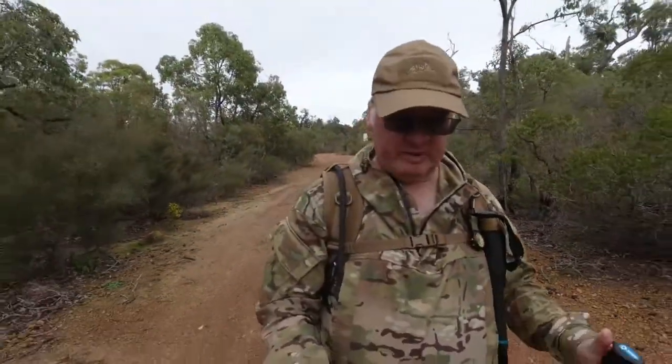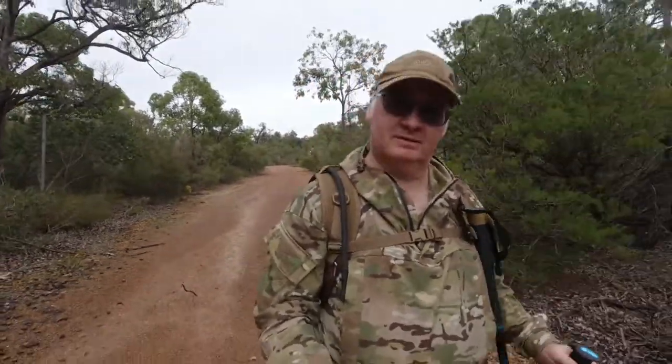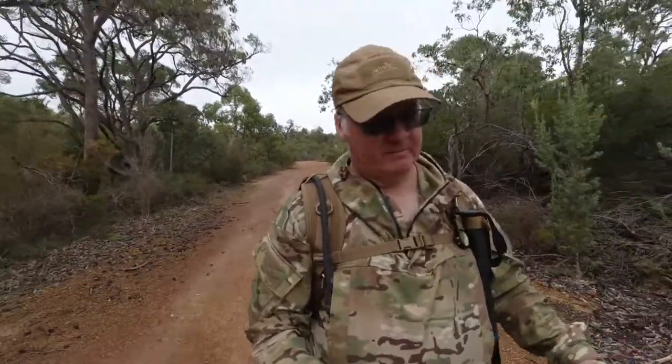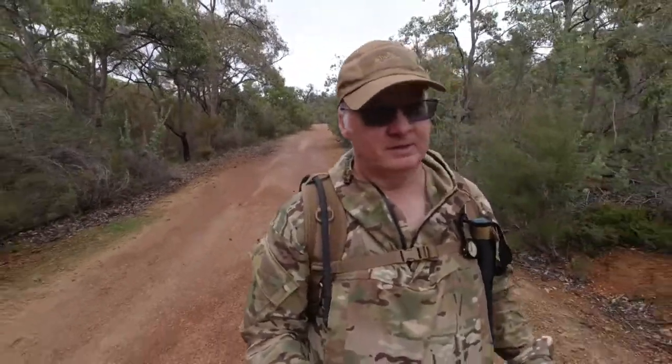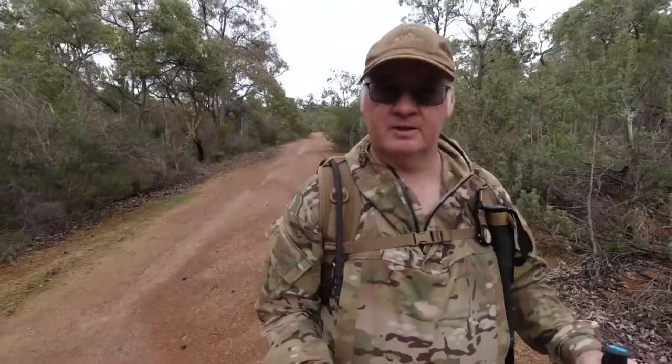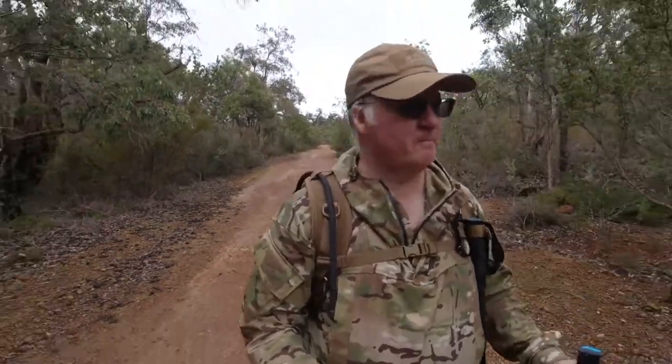Just turned back onto the track, heading back to the car now. It's been a beautiful walk. Loved all of it. Even them steep inclines and declines, even though I had a little bit of a moan about it, they took me to some fantastic views. So they're worth climbing up and down. Just take your time and you'll have no trouble. Remember, walking poles, especially for them bits and all the honky nuts and the pea gravel. It'll help stop you slipping on your ass and hurting yourself.